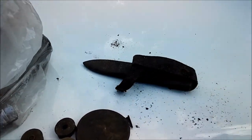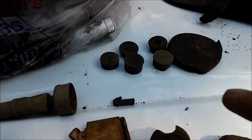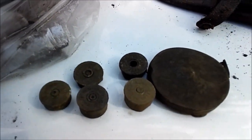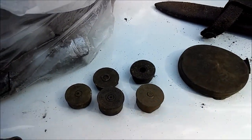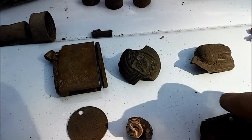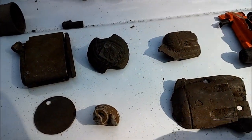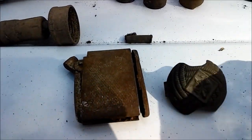I don't know what the heck's going on in this park when you're picking up knife sheaths. A couple of toy cars. Shotgun shell backings. This here is like a lid off of a compact. A lot of toys today, a lot of pistol, broken cap gun, stuff like that.